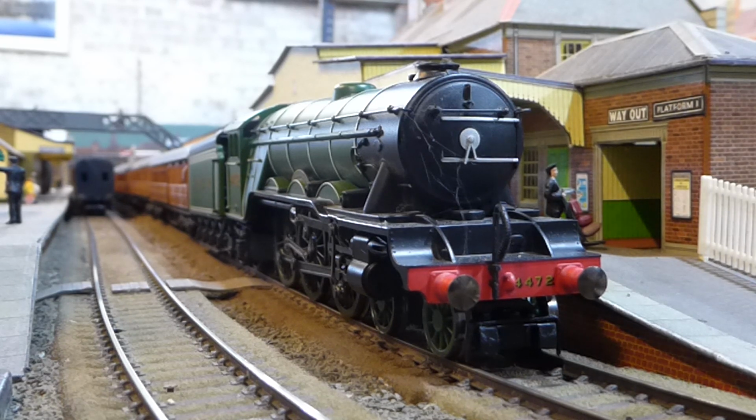A lot of my curves on this layout, the third radius and probably some of the second radius ones, originally came from a couple of Flying Scotsman sets. They're very good value when bought all in one go like that.